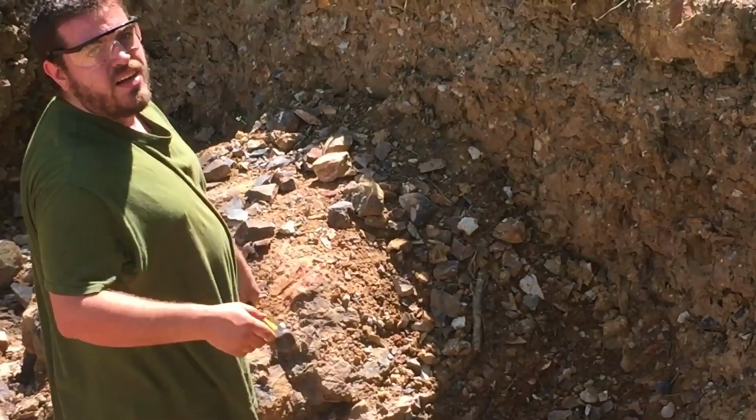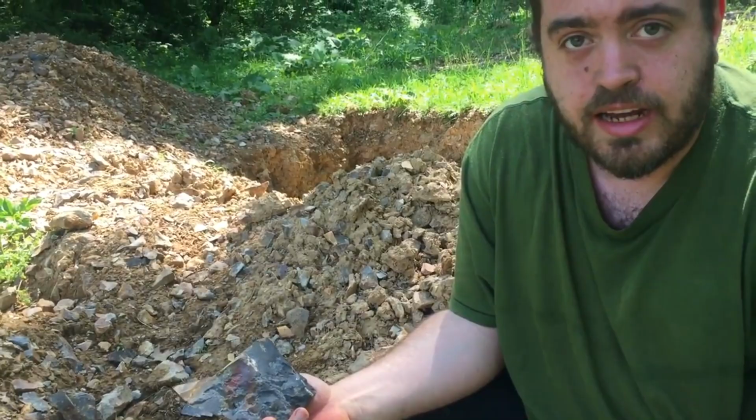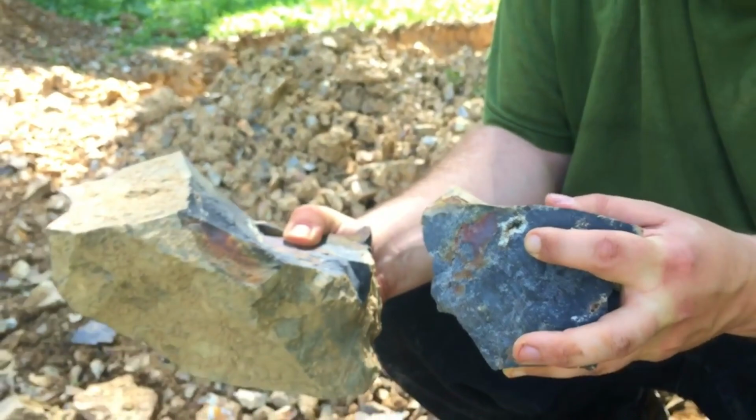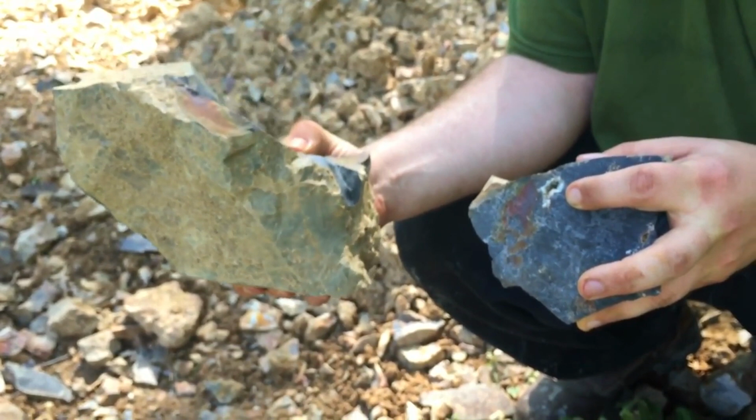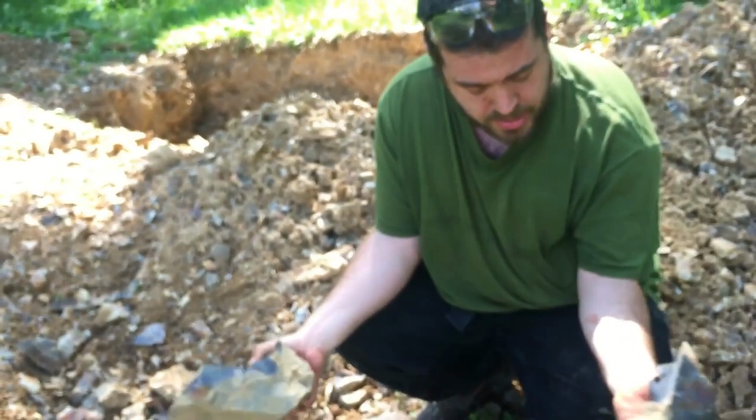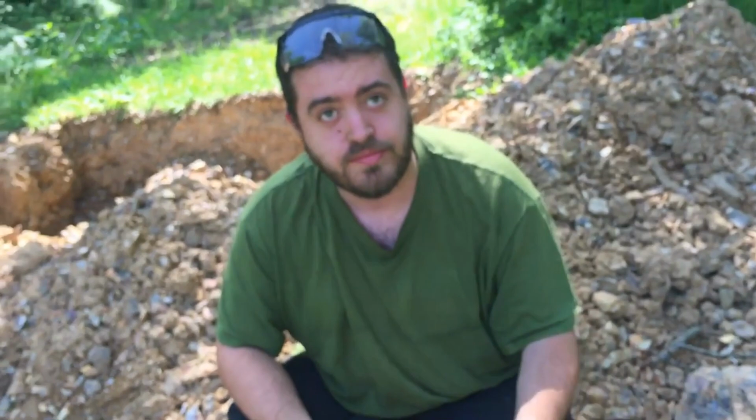Alright. Now that I'm bleeding everywhere, you could see the little crystal pockets. The rock is actually not too good for flint knapping. I'm sure I could get something out of it, but I'd rather bring home the best rock I could find here. So I'm gonna move on down to the next quarry pit and wipe all this blood off of me. Ow. Flint is sharp.